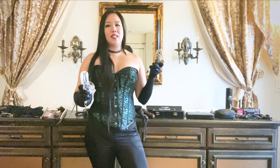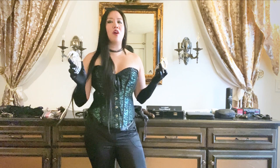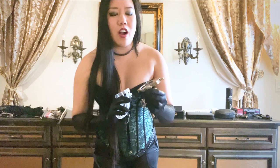Next up, we have cages. I have two different cages. One of them is this very heavy duty acrylic and the other is steel. I'm not going to go too much into this as I have other videos on different types of devices, but just know that these have many different options. This one looks like a handcuff, which is really cool.